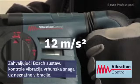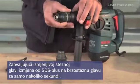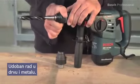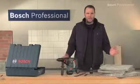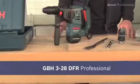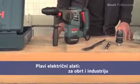The Bosch vibration control guarantees top performance with low vibration. The quick change chuck enables you to change from SDS Plus to keyless chuck in seconds, so that you can work comfortably and without impact in wood and metal. Experience top performance with low vibration with the GBH 328 DFR Professional.